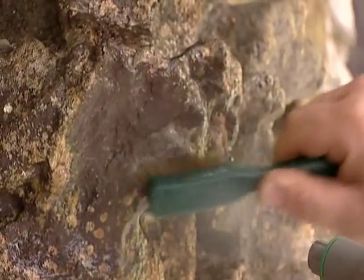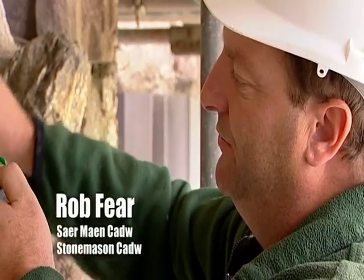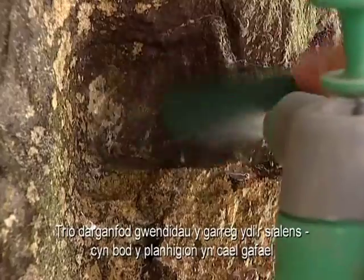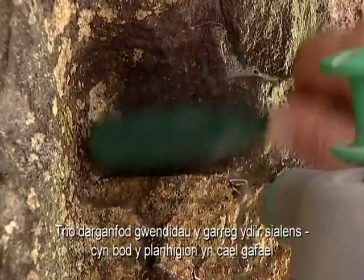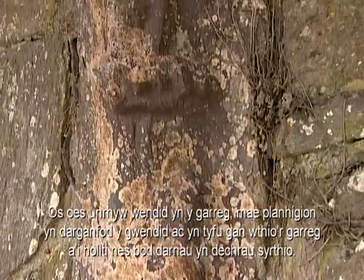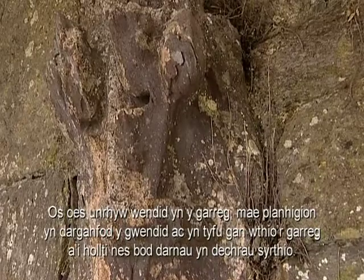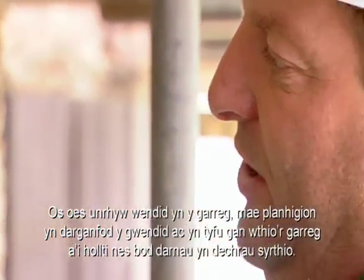What we're trying to do is take away the lichen to expose the damage so we can repair it, instead of missing things for later on and the stone starts falling apart. If there's any faults in the stone, the plant material will actually grow into that gap, and after a time it can widen the gap and literally hit pieces of stone off.